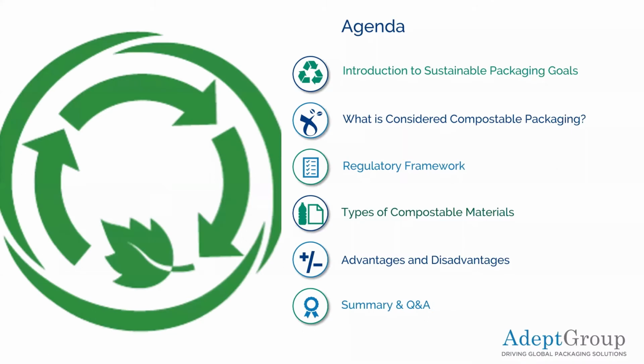This is the Learning Shares agenda. I'll start with an introduction to sustainable packaging goals before Isabel dives into compostable packaging. As Kristen mentioned, Isabel will give you an understanding of compostable versus biodegradable and bio-based definitions, and go into regulatory framework, types of compostable materials, along with the pros and cons of compostable packaging, and ending with guidelines to designing for recovery.